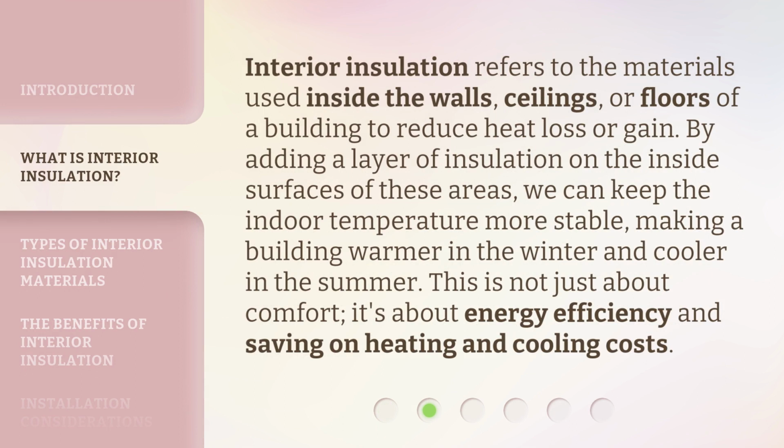Interior insulation refers to the materials used inside the walls, ceilings, or floors of a building to reduce heat loss or gain. By adding a layer of insulation on the inside surfaces of these areas, we can keep the indoor temperature more stable, making a building warmer in the winter and cooler in the summer. This is not just about comfort. It's about energy efficiency and saving on heating and cooling costs.